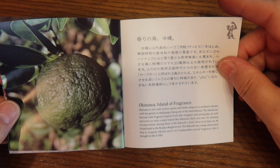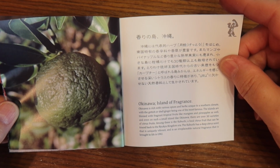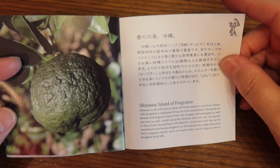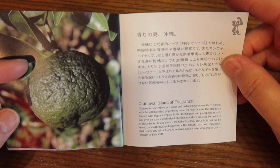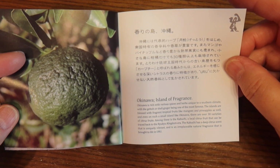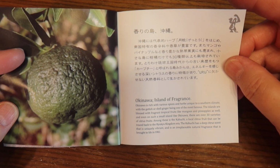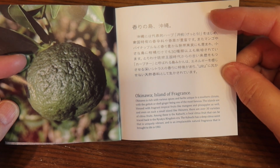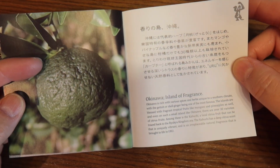The islands are blessed with fragrant tropical fruits like mangoes and pineapples as well. And even on such a small island like Okinawa, there are over 30 varieties of citrus fruits. And where I live too, there are a lot, like uncountable. Geez, there might be more where I live. And among those is the Kabuchi, a local citrus fruit that can be traced back to the Ryukyu Kingdom era. The Kabuchi has a deep citrus scent that is uniquely vibrant and is an irreplaceable natural fragrance that is brought to life in Uru, this perfume brand, I should say.